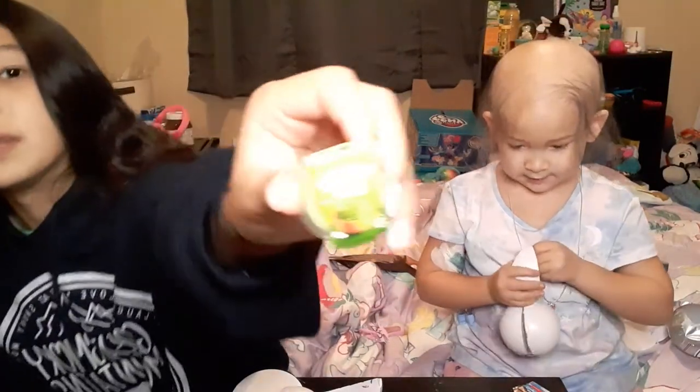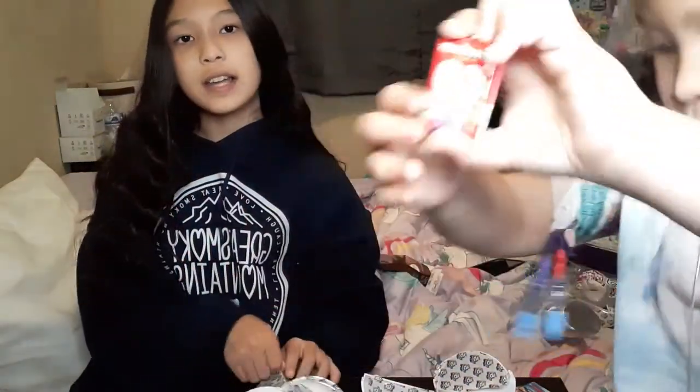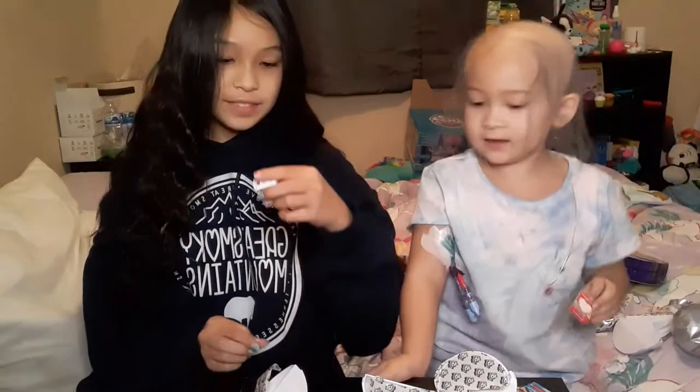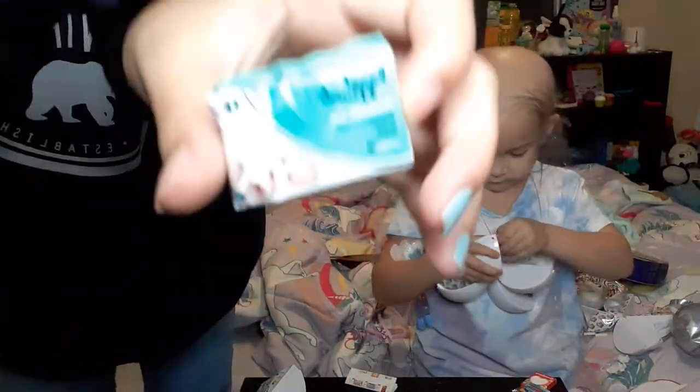This is Wholly Guacamole, the classic one. We only have some more of those candies. Yum, yum, yum. Some heart candies. Valentine's Day. We got more baby diapers, and they're squishy. That's a cute little baby. And on the back it has another baby.